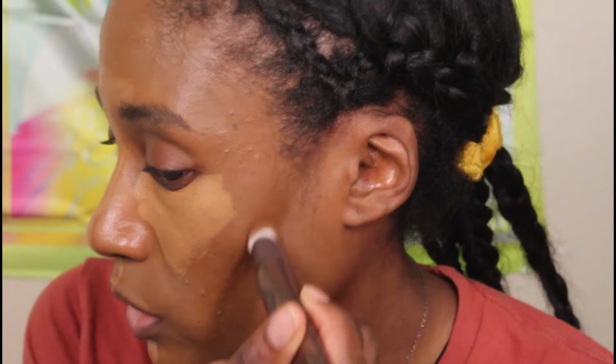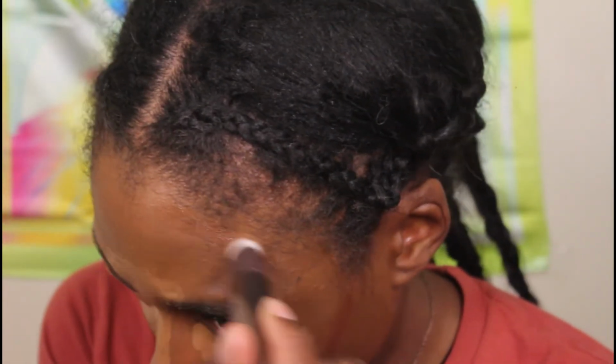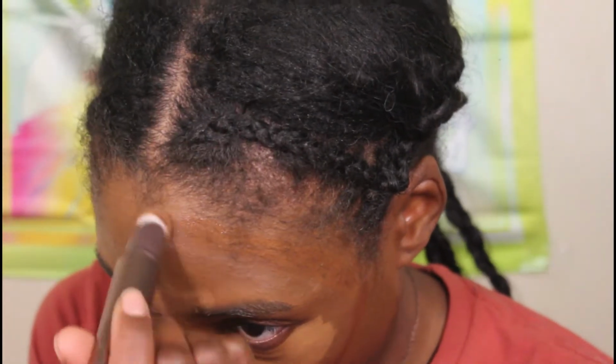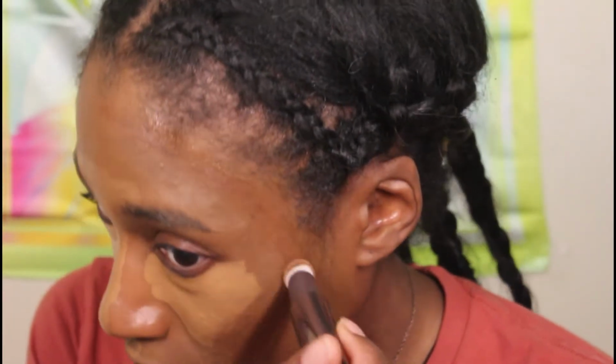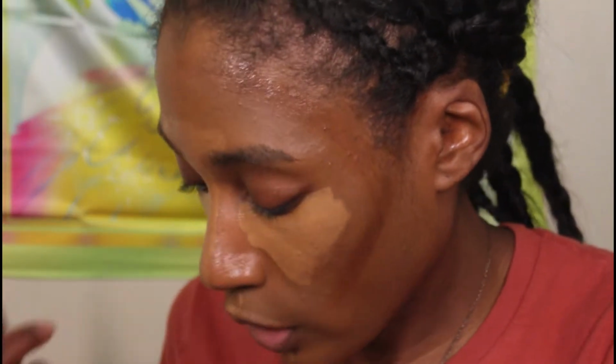My problem with this one, of course, is the shade range. Like, where's the rest of the shades? Because to me, this isn't truly a deep dark shade. I have to put a deeper powder on top of this to bring out the color of it, because I feel like it's just not doing that much. I mean, I see a little something, but I guess because I'm used to other brands giving me more color options and variety, to me this is kind of like, okay. That's it, though. I don't get to pick any other color besides this.